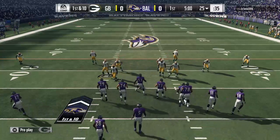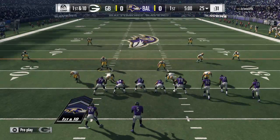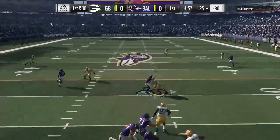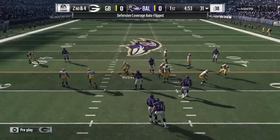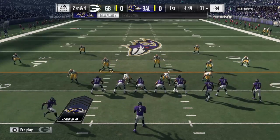The defensive line disperses a little bit here, maybe expecting a pass. First and 10, and Flacco looking to throw. That's into the hands of Wallace over the middle. And they'll take him down at the 31-yard line. A gain of 6 there on first.